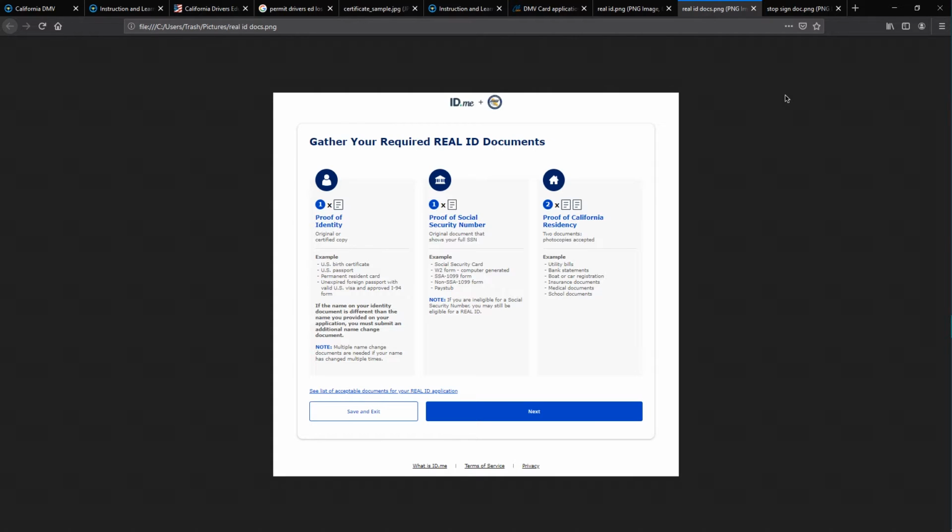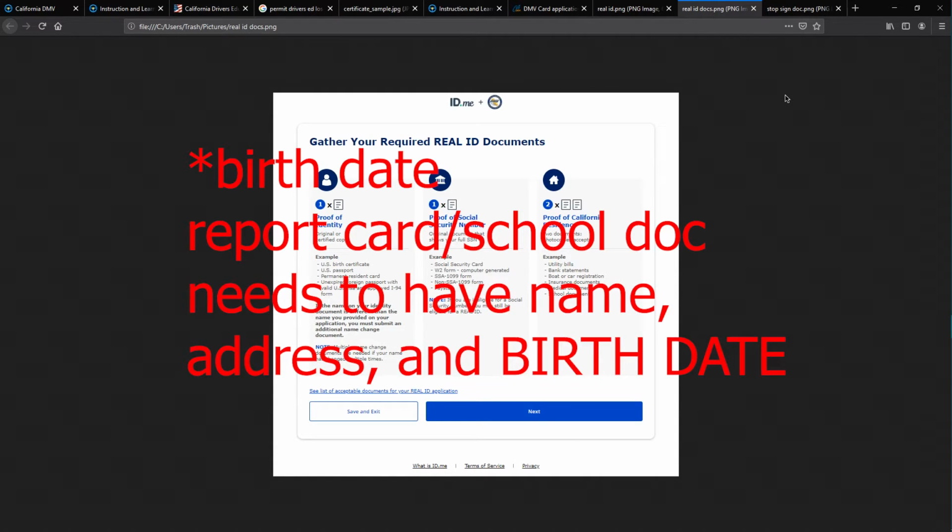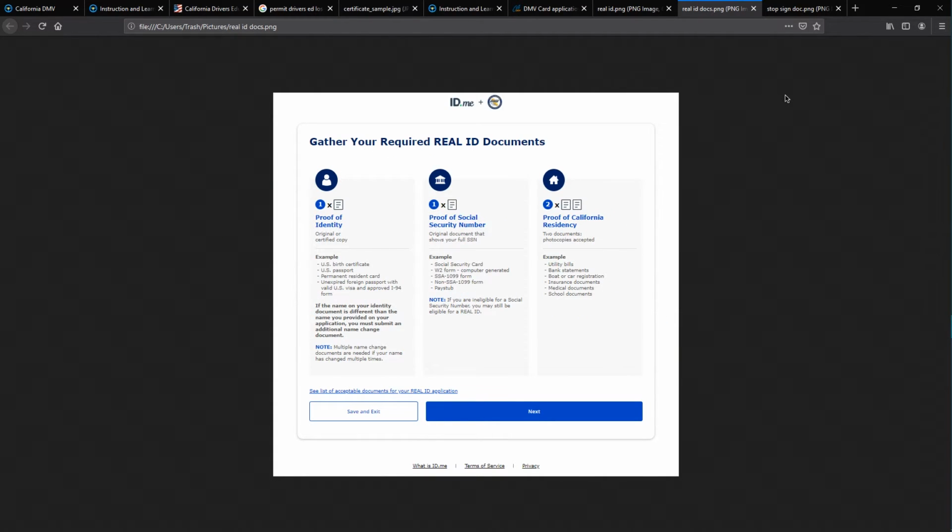A couple examples that I used that would probably be most applicable to people in high school would be a bank statement. If you have a debit card or something, go to your online banking account, get your most recent bank statement, make sure it has your name and your address, your report card, school document. Your school document needs to have your birth certificate on that. That's why I wasn't able to use my school document. And a medical document, just find some medical document that has your name and your address on it, and that should work.